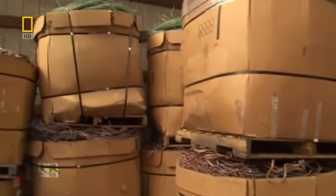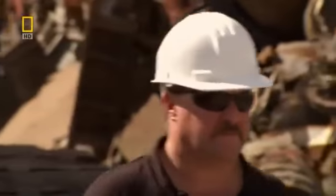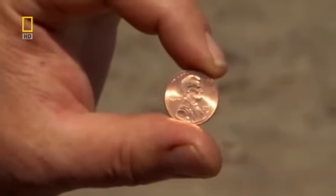Each box is roughly 4,000 pounds. At a little over $3 a pound. It's a lot of money. Rick's clients include the US Mint, so chances are the proceeds of this locomotive generator will end up in his pocket in more ways than one.